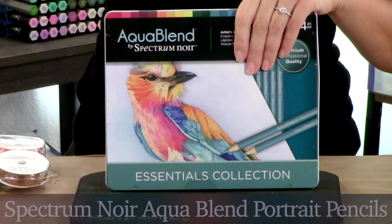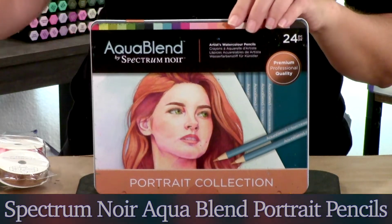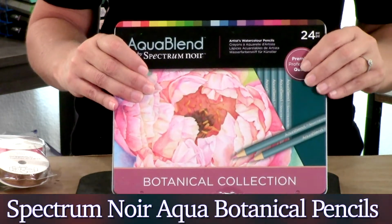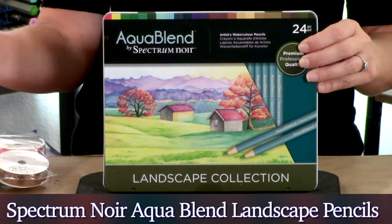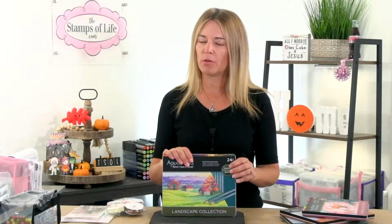So here we have the Essentials collection. Then we have the Portrait collection, and all the colors will be on the website. Then we have the Botanical collection. Then we have the Landscape collection. So now's your chance. I'm sure you've heard all the buzz about these awesome pencils. Now's your chance to get them because they're so glorious.